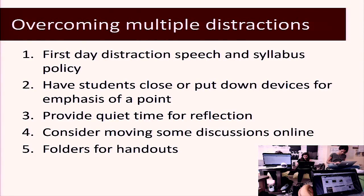And here's a big one. Imagine handing out a handout in this room right now. It would take you a long time. This is a trick I learned from one of the instructors there. Have folders for each table. And in those folders have all of the content that you'll be using for the class session.